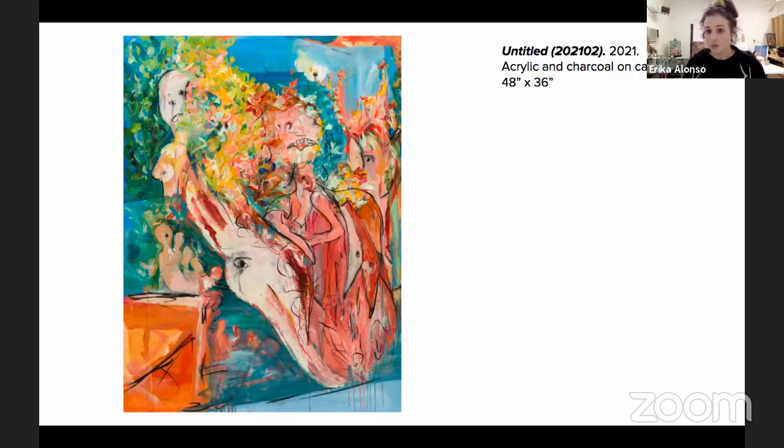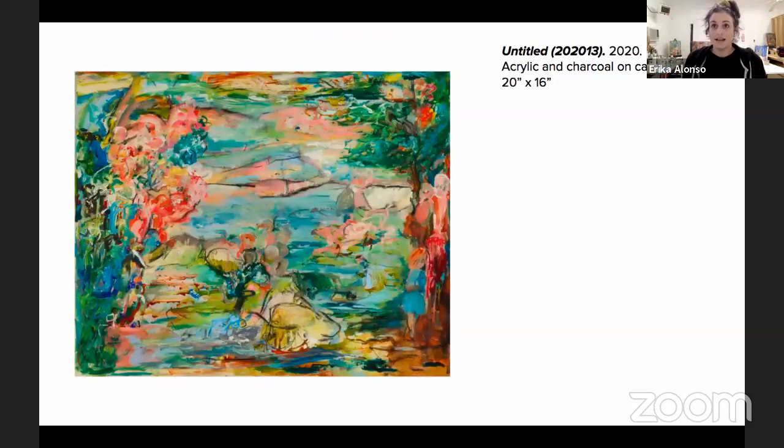The painting has to catch one's eye and keep one's attention long enough for them to really engage with it and be immersed in it. So the first thing that I try to do with my paintings is make them engaging through their ambiguity. A lot of the meaning is really left up to the viewer.